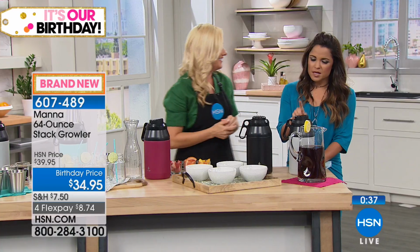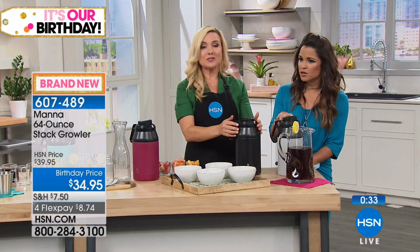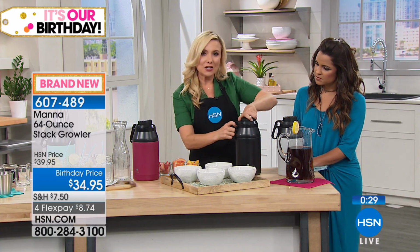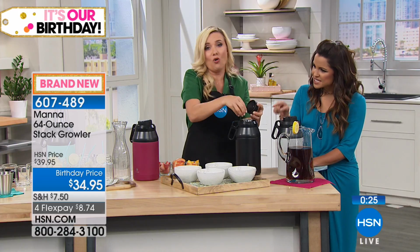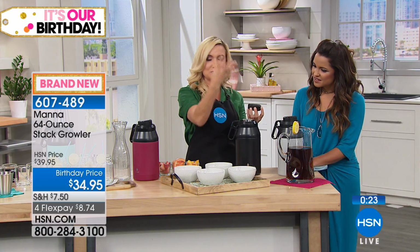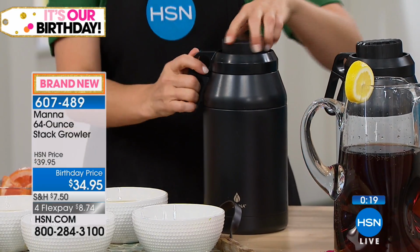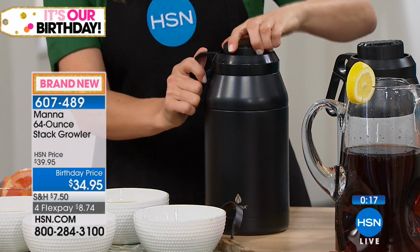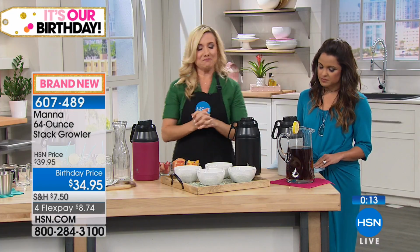One more time, tell us about the technology with this, how it's able to keep drinks cold for so long and hot for so long. So it's a double wall construction, which is insulating it and keeping it in. The vacuum seal on the top, so the lid that we have here is vacuum sealed, which means it's holding in all the steam. As soon as I open it, you see the steam pop up. But the double wall construction is what's keeping all of that insulated in, and then keeping it from having that condensation or anything. Yep, absolutely.